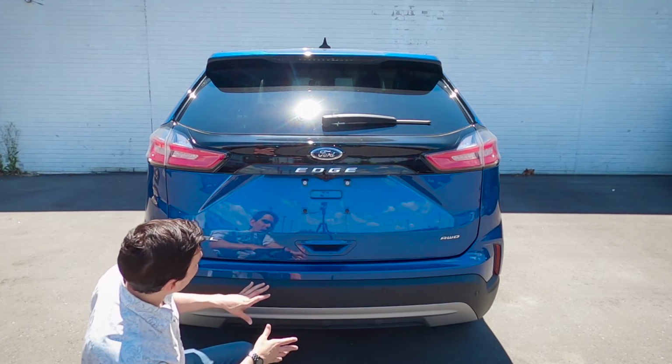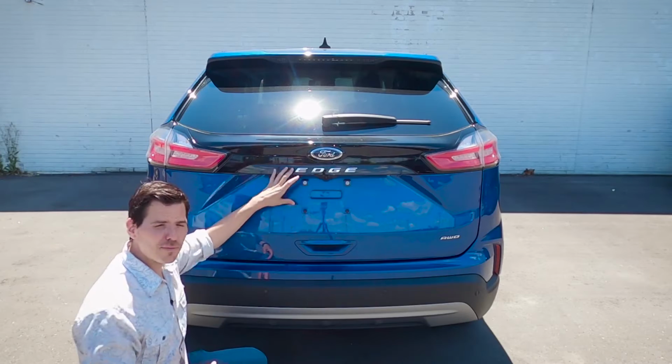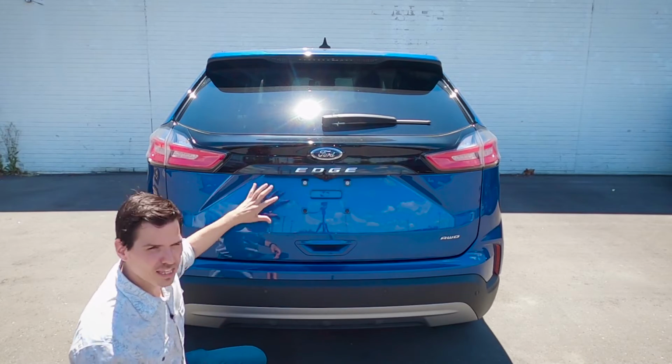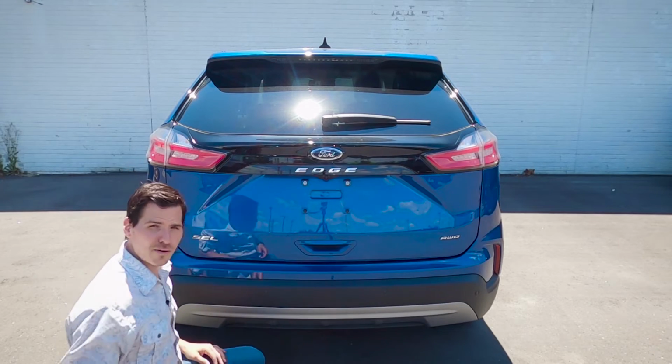Looking at some exterior styling, as you can see there, we've got our Edge badge, which is more in line with the look of the Escape that we got for the 2020 model year, so they did give this thing a little bit of an upgrade on the outside there. We've got our LED tail lamps in the back there as well.